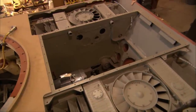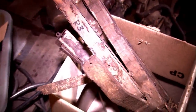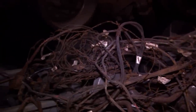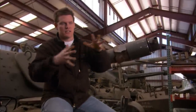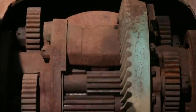Originally we thought there had been a fire inside the vehicle, but on the Panther they use wooden blocks that are machined to hold the main gun rounds. And that wood was still intact. Also, a large portion of the original wiring for the vehicle, the insulation, was still intact, which would imply, because the wood was never burned and the wiring was still in place, that there had been an explosion, but actually no fire. If the Panther didn't succumb to fire, what else could have destroyed such a powerful machine?